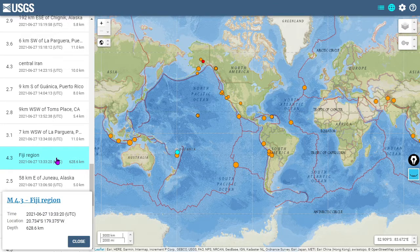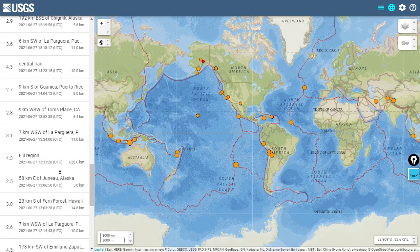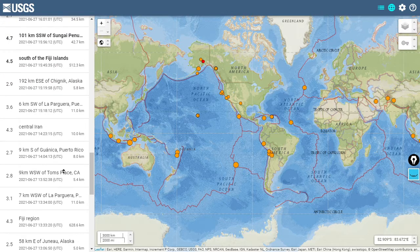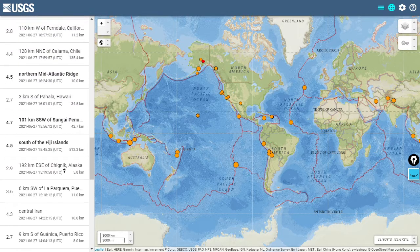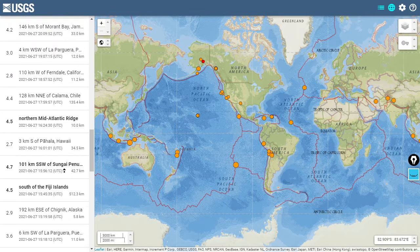A 4.3 at Fiji showed up at an estimated depth of over 628 kilometers. So a very deep quake in the deep quake capital of the world. Another 512 kilometer deep quake there at a 4.5 magnitude, also near Fiji.